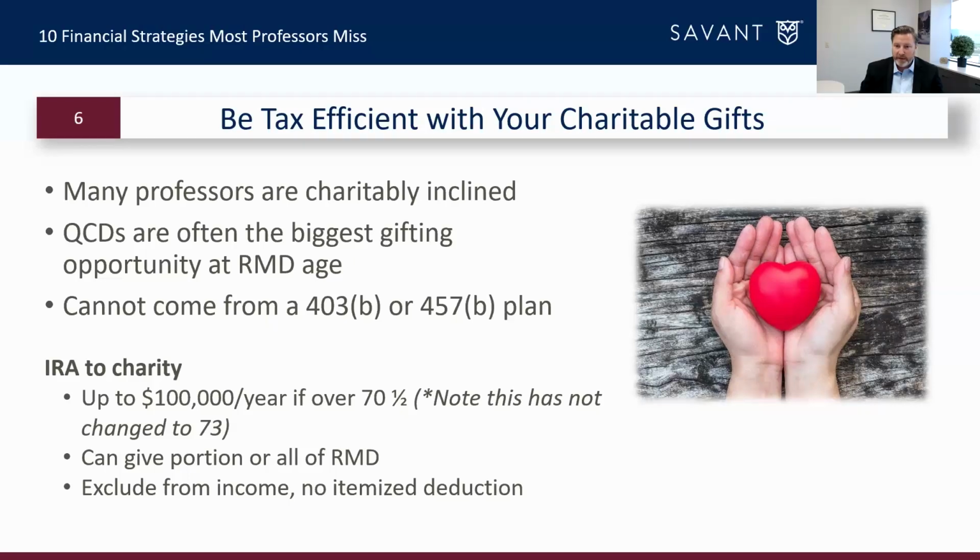Thanks for breaking that down for us, John. So if a professor is younger than RMD age, but their charitable gifting is still important and a part of their financial plan, what are other strategies that they might want to consider from a tax perspective?